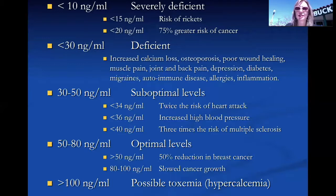If the level is less than 34, we know there's twice the risk of a heart attack. If the level is less than 36, we know that there's almost always increased high blood pressure eventually in those patients. And if the level is less than 40, in multiple sclerosis statistics, there's 3 times the risk of developing multiple sclerosis if your blood level of vitamin D is less than 40.